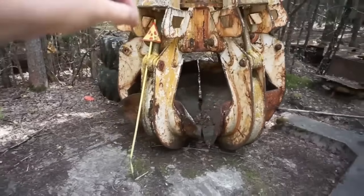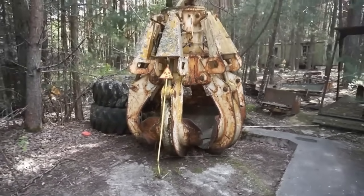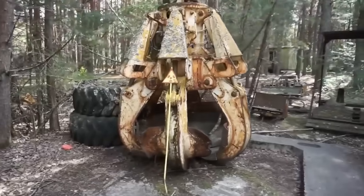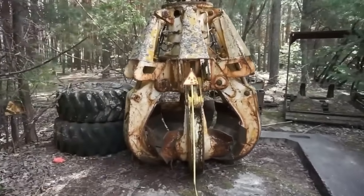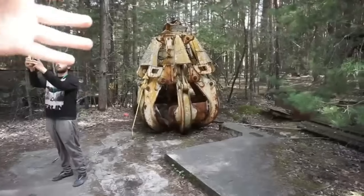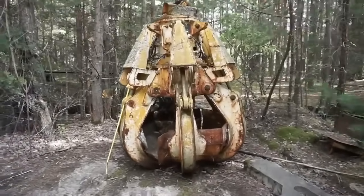Obviously, it is radioactive because it was used to remove some of the most contaminated materials around reactor number 4. But it's been left here for so long, the worst of it's just gone. So that is the claw explored. It is time to carry on and get some lunch.